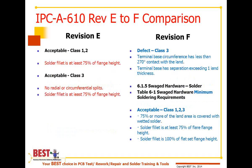Remember that's not to exceed 120 degrees of angle. Solder fill is 100% of the flat flange height. And that's when they're, like you said, like if you do an eyelet or something, you want it flat to the board.